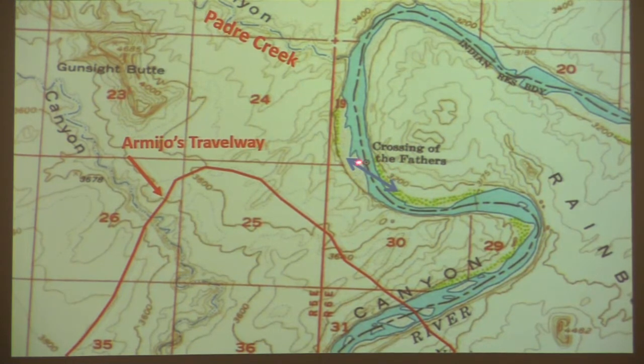So here's the crossing of the fathers coordinate, which was defined by the Board of Geographic Names. This crossing of the fathers label I didn't add. That was on this particular map, which is early 50s. And from the topo map, we can see how we have a sandbar here, we have a sandbar over here, and this probably is the crossing of the fathers along this arrow here. Escalante's journal shows he came down Padre Creek. He didn't call it Padre Creek, but he came down this way to gain access to the Colorado River. This is the historic trail alignment right here. And again, it's in the area, and it's suitable for its intended purpose.